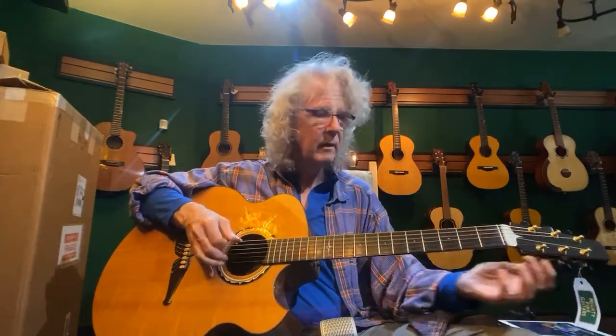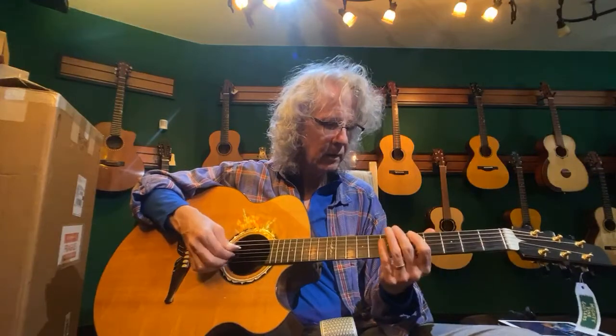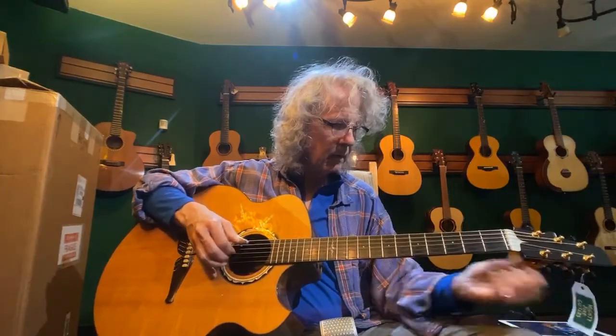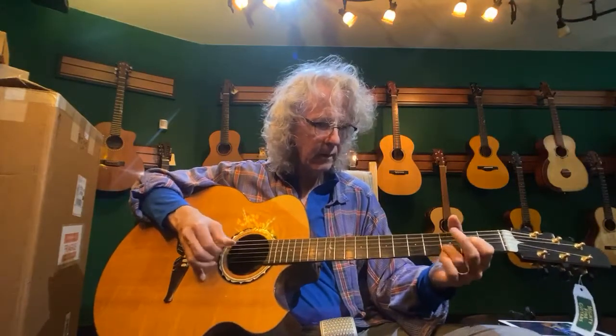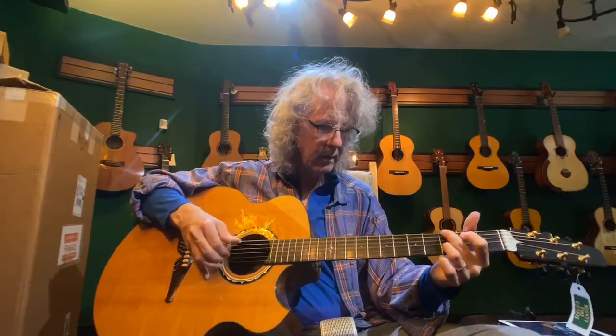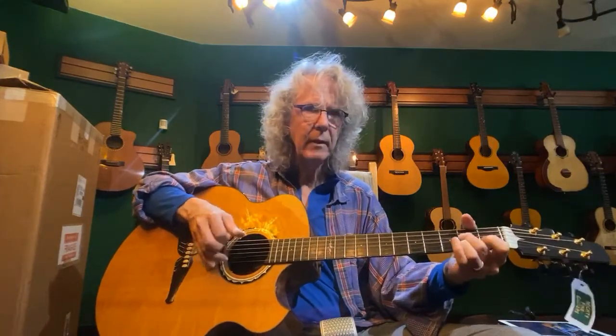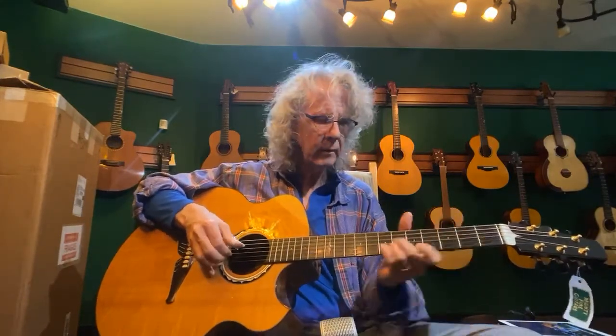These poor guitars haven't been played in months. Really rumbly, especially on that low string.